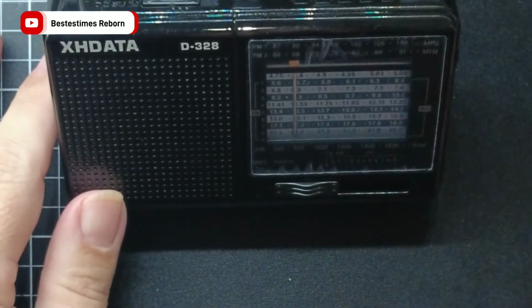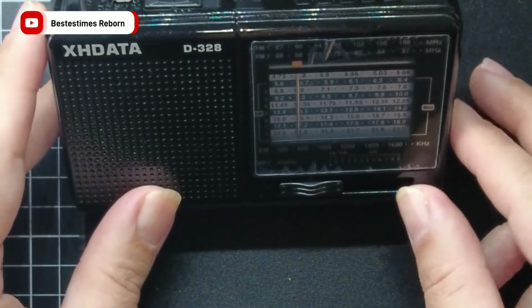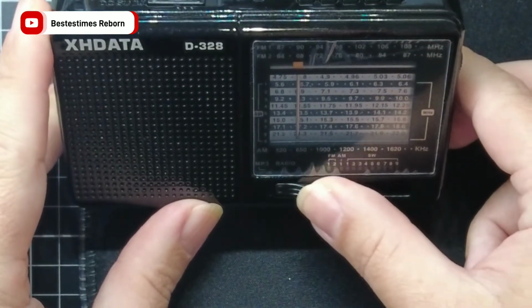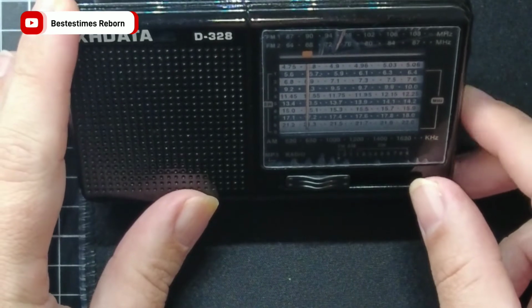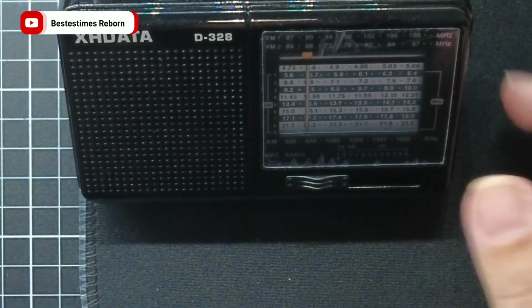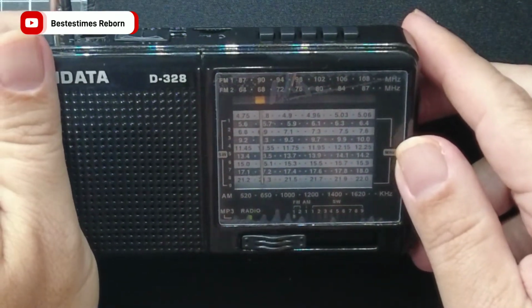Yeah, there's no little light there. There's a light showing that it's radio. Turn the volume down for now. Let's get it to FM. On FM, we're likely to pick up a few stations. Well, it doesn't really show it on camera properly. I'll have it like that.